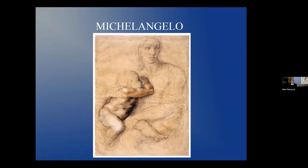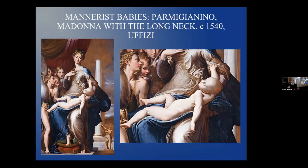Now, I'm only going to touch on this because this is a whole universe of mannerist baby fat. The Parmigianino, the Madonna with the Long Neck of 1540, we could do a whole lecture just on this. This baby is just milked, and babies do this, when they stop milking, they throw their arms out and they basically say, I'm done. But this turns it into this mannerist baby. His head looks detached, and we can go into mannerist babies in another talk, but you have to understand that babies then become even more expressive, more expressionistic, in this time period. And I can't go any more than that because we don't have enough time.